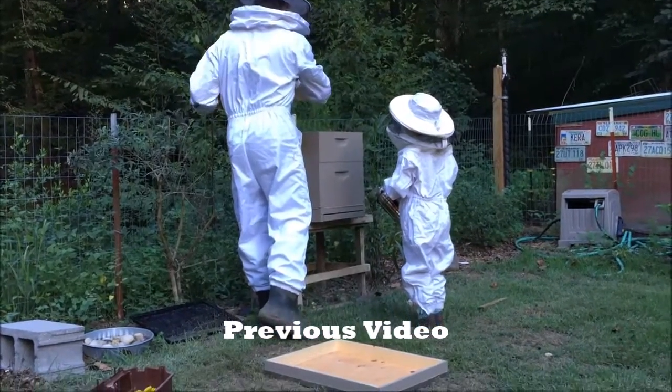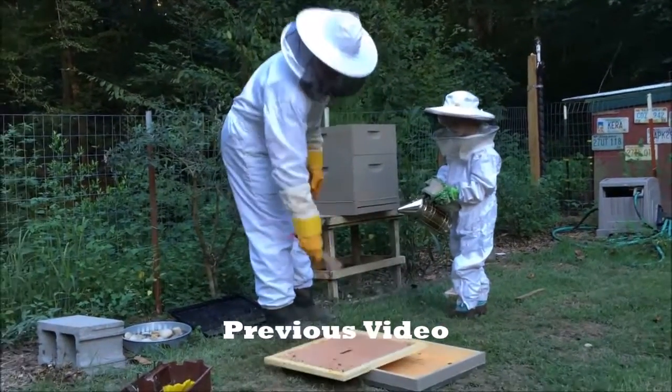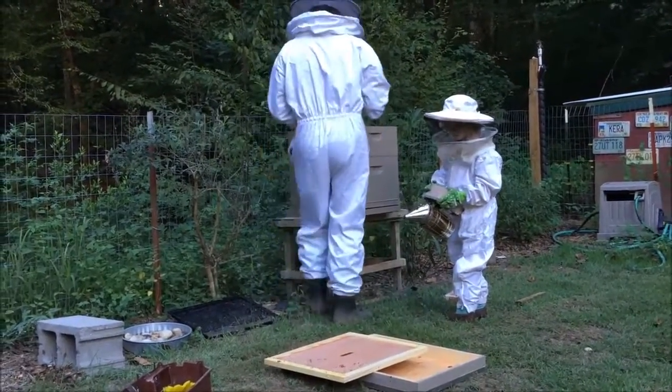I remember in my bee video. It's that full. Of hive beetles? Yep. I had hive beetles and my bees didn't look too good. Well, here's what they look like now.